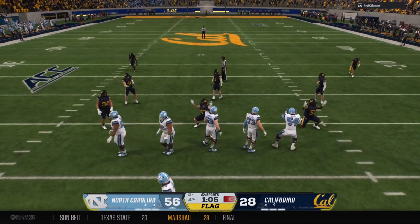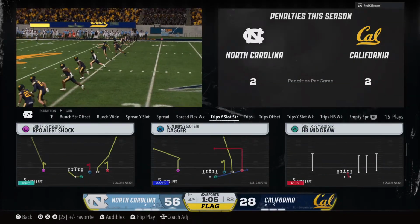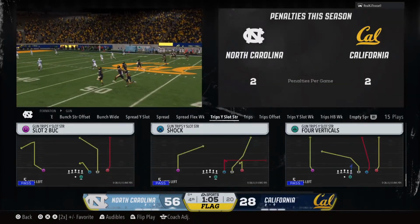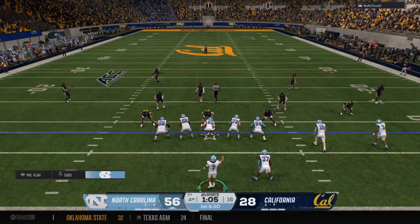Movement on the offensive line. That's going to be a false start, and they'll walk it back. Just can't lose focus like that. You got to know the snap count. Let's go. Right. Double.